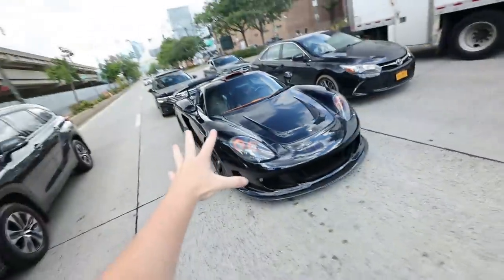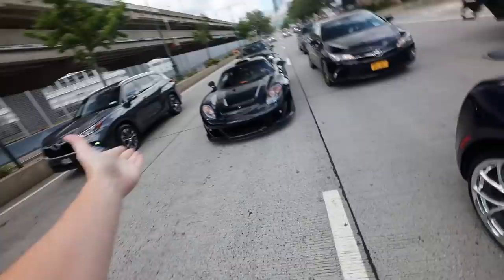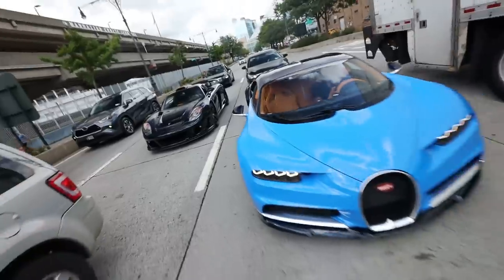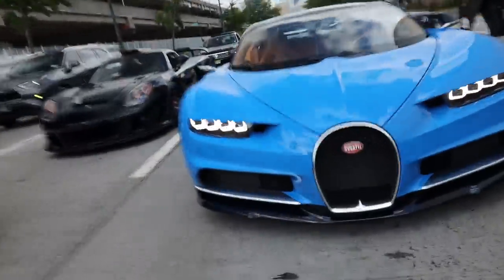Don't try this at home. We're swapping from the Mirage GT to the Bugatti Chiron. This is a very nice trade right here. Oh my gosh, these cars in traffic look so insane. Look at those. What is going on?